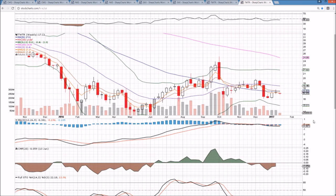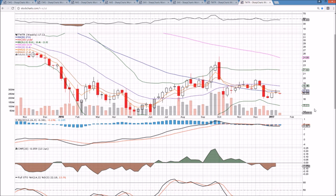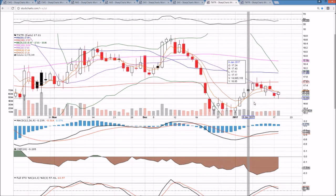The weekly time frame rejected from the 50-week moving average resistance twice, and that level's up at 17.51. Still a ways to go before we get to that level. Bears are definitely in control. Bulls have to prove themselves by getting over the 200-day moving average resistance to be looking for further upside.